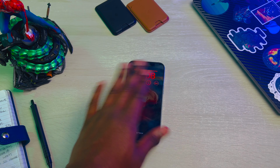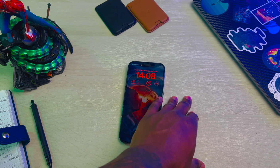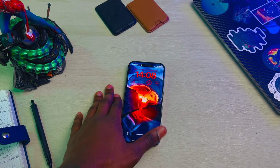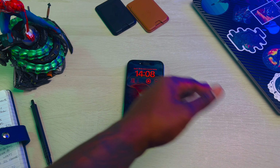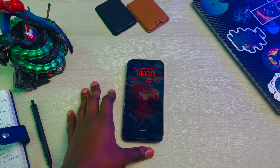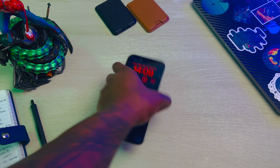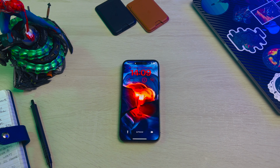But if you don't care about any of those features that they added to this phone as opposed to the 13 Pro Max, get the 13 Pro Max. This is not worth you getting a new cell phone bill or getting a loan for, however you choose to finance or pay for this phone. It's not worth it. So it's a great phone, new colorways, that's cool and all, but it's essentially an iPhone 13 Pro Max.